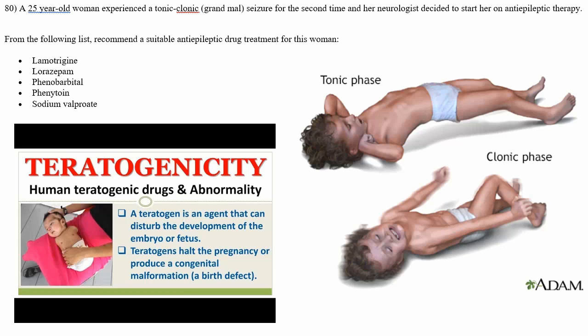So when we're trying to decide what drug to give this woman, we need to have a look at her situation. She's 25 years of age. Because of that, even if she says that she's not looking to have children, or even if she's just not interested, we have to take into account that she is of childbearing age. So we need to be careful about giving her any kind of drugs that would be teratogenic.